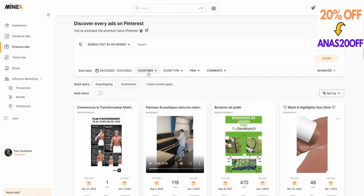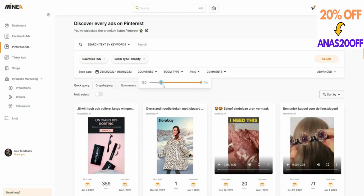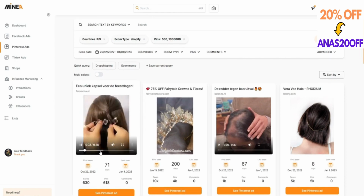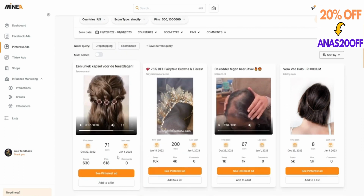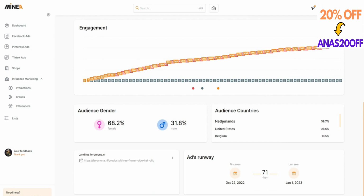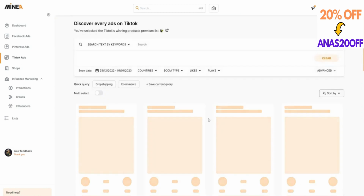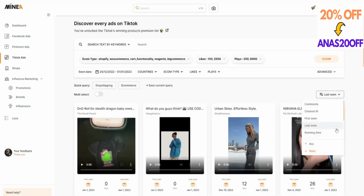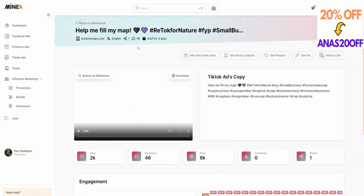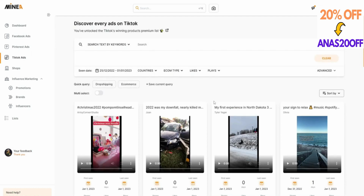In addition to its comprehensive ad search capabilities, Minea also offers detailed analytics and key statistics to help you make informed decisions about the products you choose to promote. With a strong experience in e-commerce, Minea's team is well equipped to provide you with the insights you need to succeed in the competitive world of online advertising.